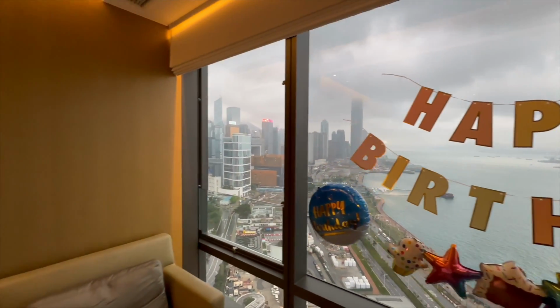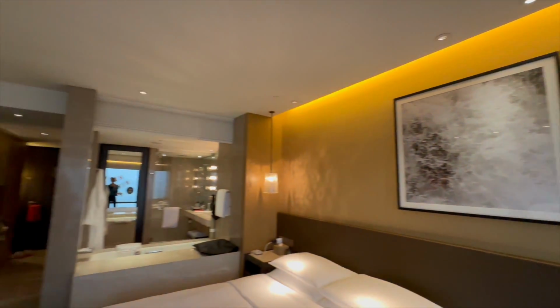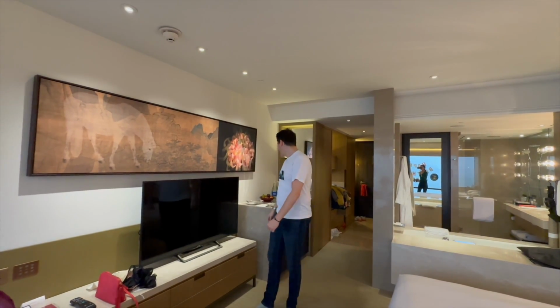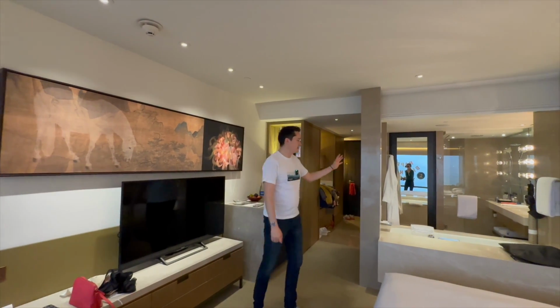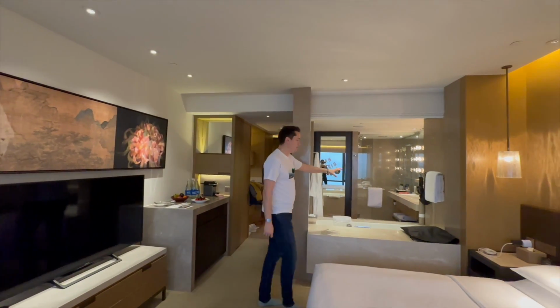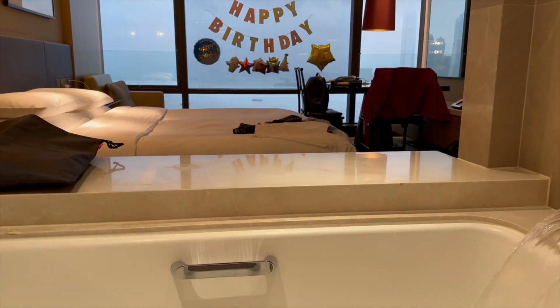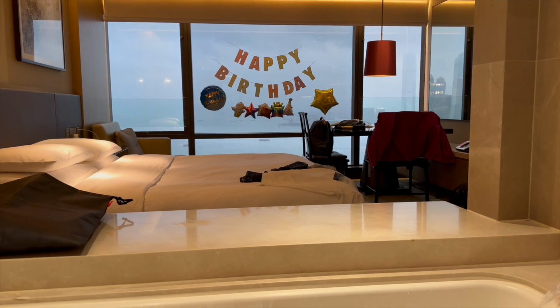When we turn around, then we have, of course, a TV. That's actually quite a big one, I have to say. Some art here, and besides that, I think what's quite nice is that the bathroom area is open, so there's no window or anything here. So if you take a bath, you have this amazing view over the harbor, even from the bath, which is nice.